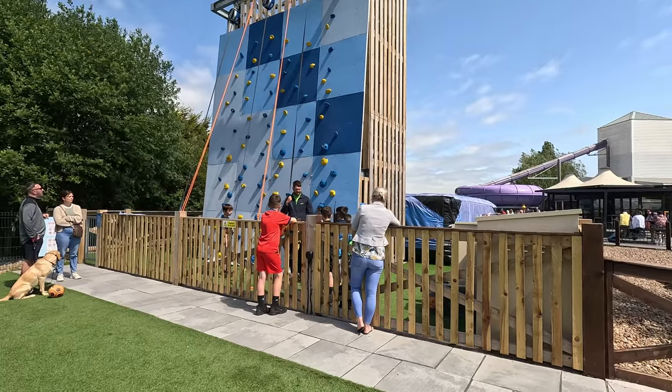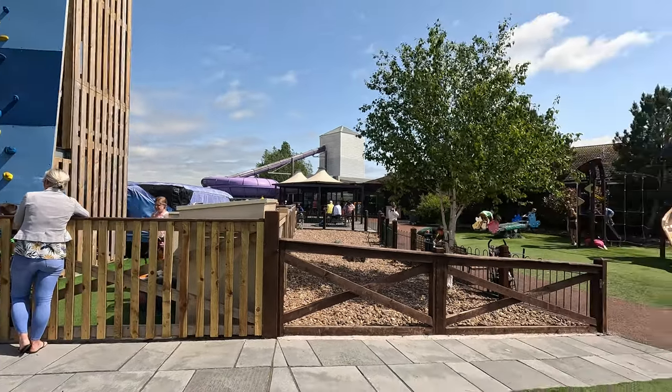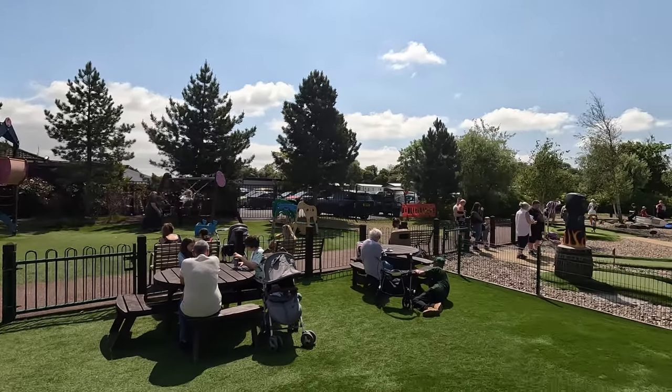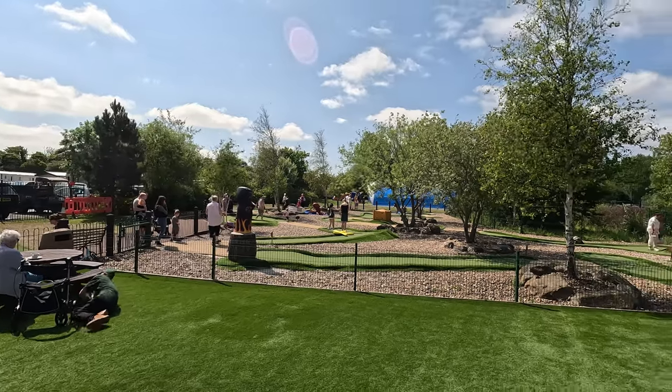So yes, you've got your climbing wall, you've got your jumping mat the other side, you've got your swimming pool, an outdoor lazy river, kids play park, and then in between this and the archery you've got your crazy golf, and that's your archery in the blue building, and then just to the right of this is your football pitch.